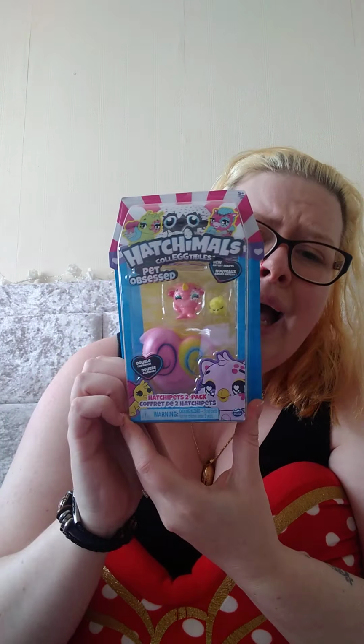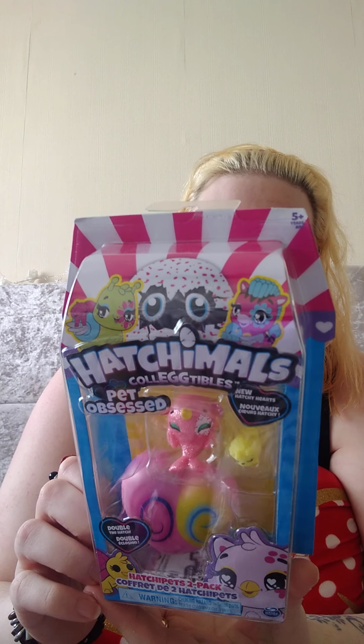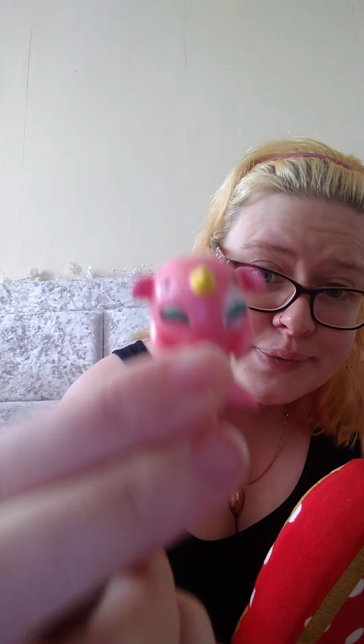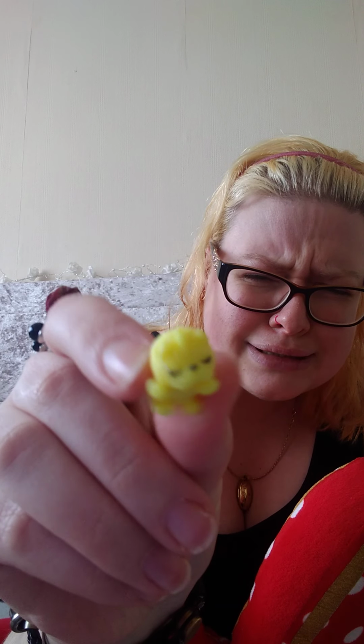So the next one I found was Hatchimals, Pet Obsessed. The pets have escaped into Hatchtopia. I've just read what it says on the back. So it looks like you get two and a surprise one. So let's go and open them up, shall we? So it looks like we have a rare. We have Norwarbler. There she is, and she's so cute. She's sparkly too. Oh yeah. And she also has a little cute puppy friend. Oh my goodness, look how cute.